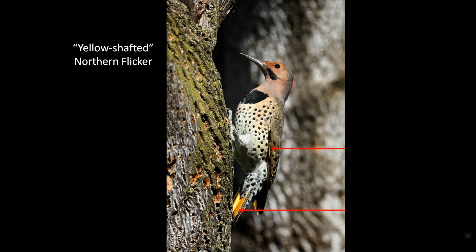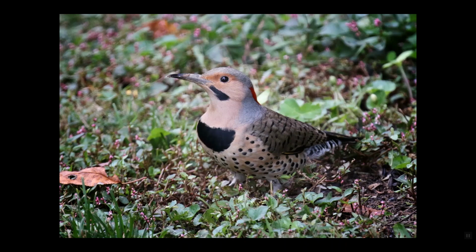And while it doesn't show when you see the bird from the back, it will show if you see him from the front or in flight. You often see this bird on the ground, which also separates him a little bit from the others. Not that the others are never on the ground, but this one is more regularly on the ground than on a tree trunk. And he's there because he's been poking in the ground, and you can see the mud on his beak, looking for ants. Ants are the filet mignon to a northern flicker, so you will see them often on the ground.